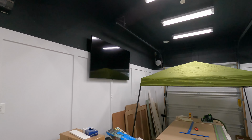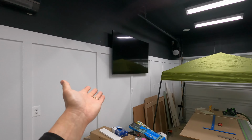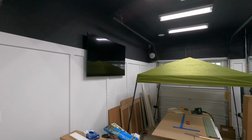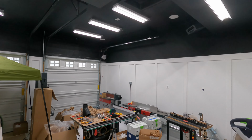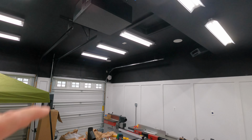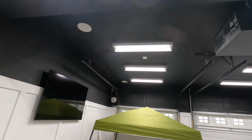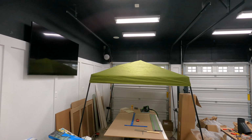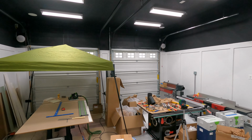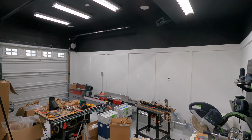I'm gonna start with the workshop space. This is the customer's garage, and you can see he trimmed everything out really nice. Put a nice big 65-inch screen there on the wall. He does woodworking in here. And there's 4 in-ceiling Sonos speakers right here. And everything's terminating upstairs. So just some stereo audio, but pretty cool. Really cool workshop.